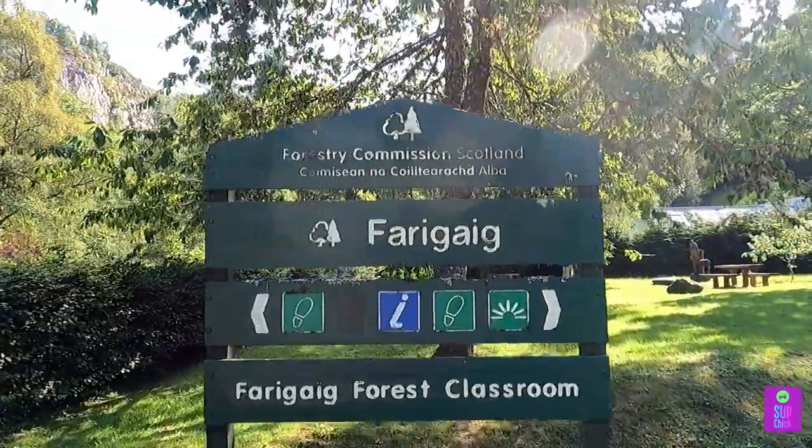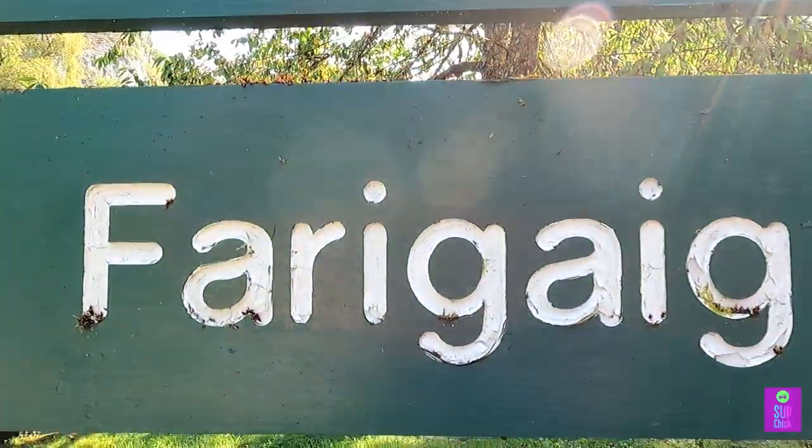The following day we had some more nice weather and explored some of the many forest walks along the Great Glen.